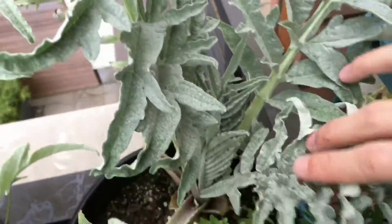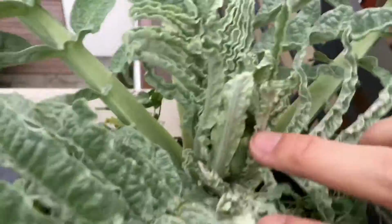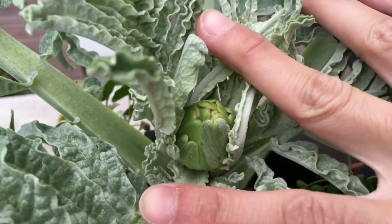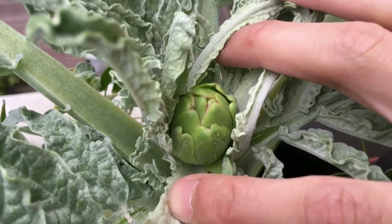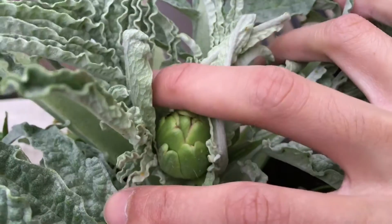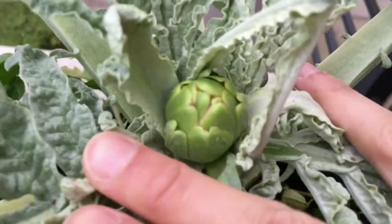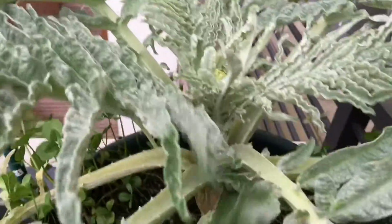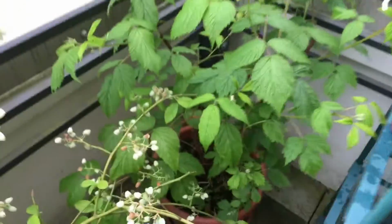And then here we have the artichoke. Right here you can see the artichoke flower. As I mentioned last week, I could kind of see it from the side, but this week it's very obvious that there's a flower coming up. So yeah, I'm super excited. It's my first artichoke, and it's going to be small, but you know, it's fun to grow.